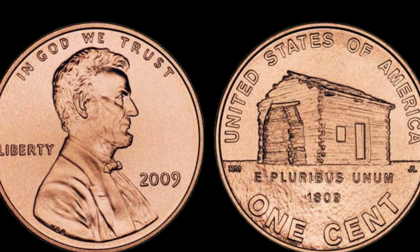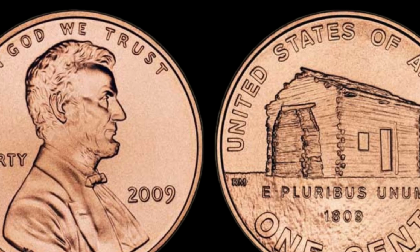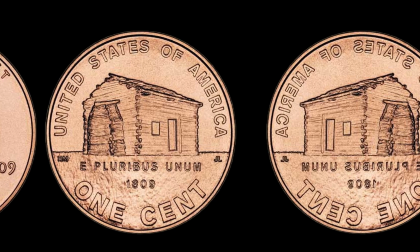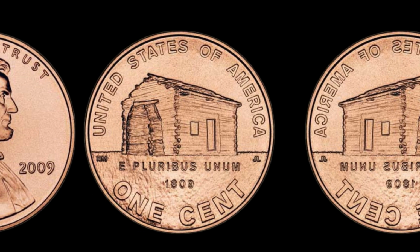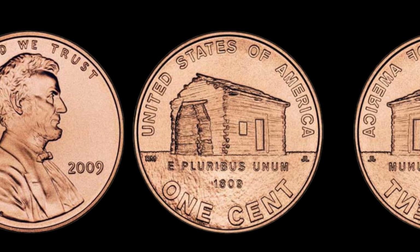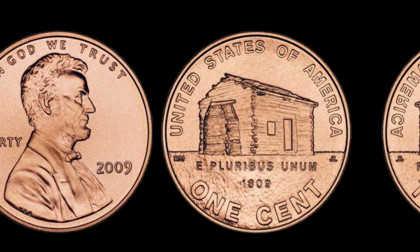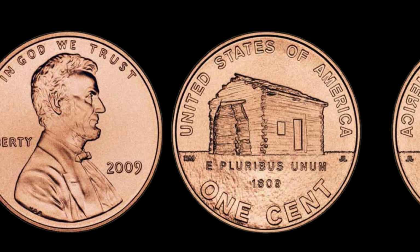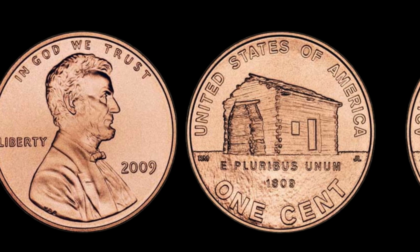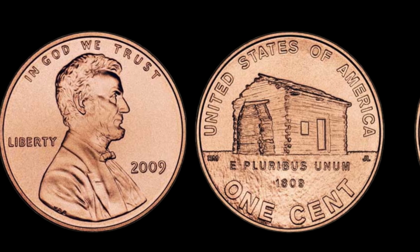So, what makes the 2009 Log Cabin Lincoln penny without a mint mark so special? Let's take a step back in time to 2009. This year marked the bicentennial of Abraham Lincoln's birth, and the U.S. Mint decided to commemorate it by releasing 4 unique penny designs. One of these designs featured a humble log cabin, symbolizing Lincoln's early life, but here's where things get interesting. Some of these pennies were minted without a mint mark, a subtle detail that most people overlook. And yet, this little flaw is precisely what makes these coins so sought after today.